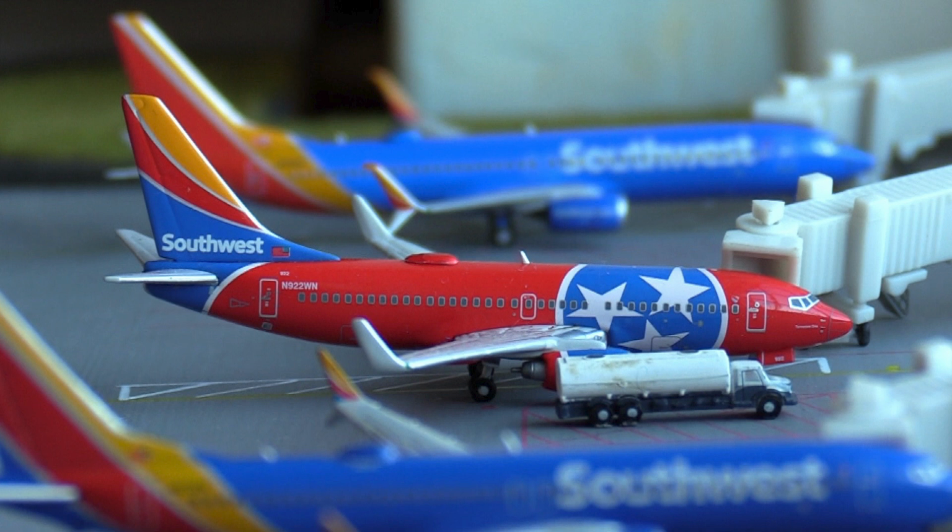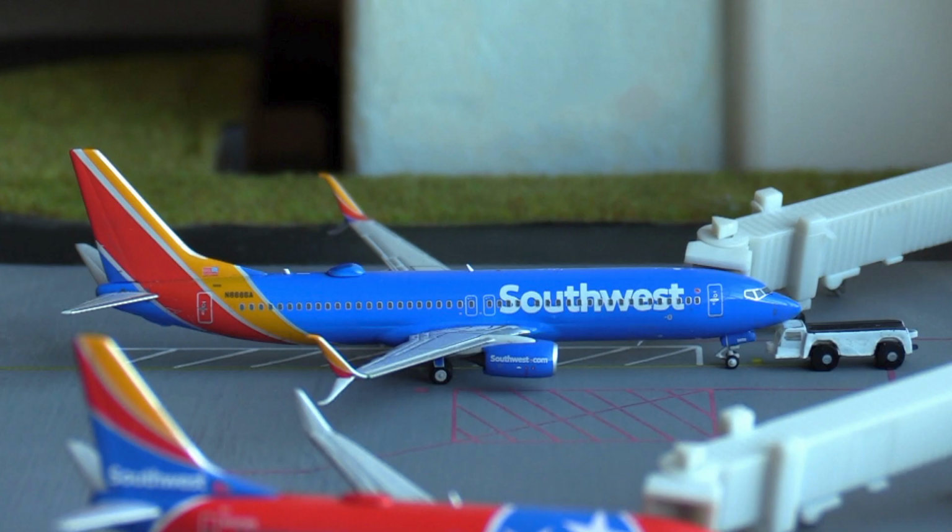And so then next up here we have this Southwest 737-700 in the Tennessee 1 color scheme. He's arrived in from Savannah and he's going to be heading out to St. Louis. And then finally here for the updates we have this Southwest Airlines 737-800 in the Heart livery. He's arrived in from Jacksonville, Florida, and he's going to be heading out to West Palm Beach.